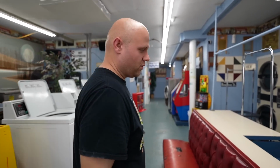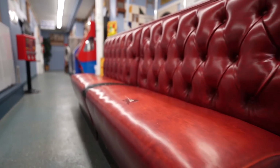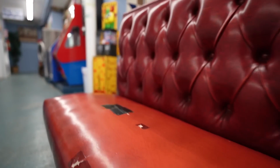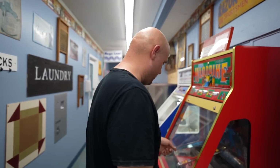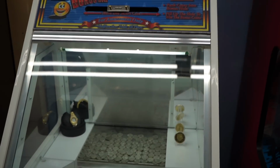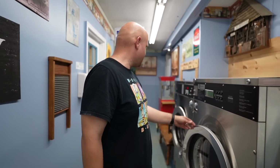But he's got older dryers. These are the original dryers that he had when I looked at it. And the seating, although people will fall asleep on this, I absolutely love the old 70s style seating. And, oh, he's got another coin pusher. Cool, that's new. This is the exact same coin pusher I have. It has Trump money in it. And he's got a popcorn machine in here. So evidently I'm doing the wrong thing.